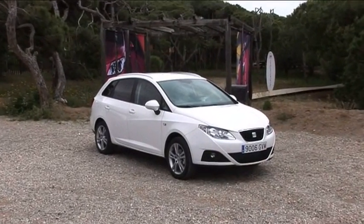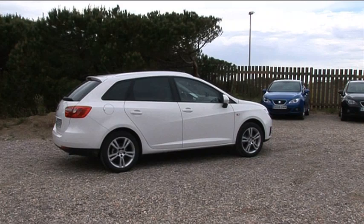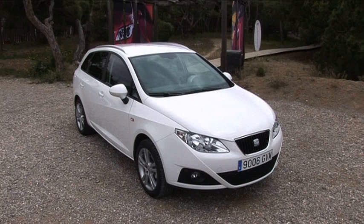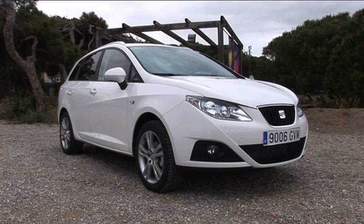The Seat Ibiza ST then is a worthy competitor to the likes of the Skoda Fabia Estate, the Renault Clio Sport Tourer and the Peugeot 207 SW. It looks good, drives well and offers class-leading economy and emissions figures. What's more, it's a family car that doesn't look like a van with windows, and for many potential buyers, that in itself makes it worth taking for a test drive.